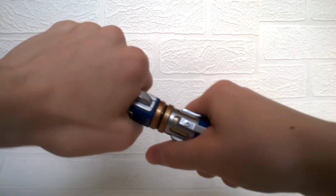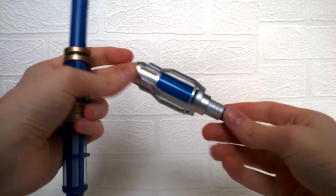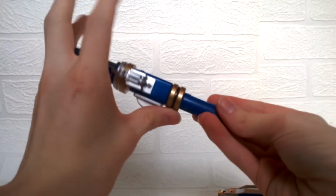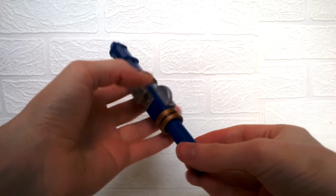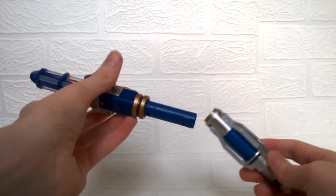the 11th Doctor one for some reason. You can in fact disconnect it from this point there, and then pull this point off there, and then we have the battery compartment inside, much like the River Song one. I really like the return to that feature, as it shows that they put in effort to hide all of their company junk.